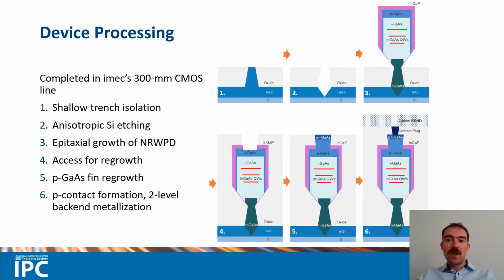These devices are processed in IMEC's 300mm CMOS line. We started with defining a trench with shallow trench isolation, and later this is anisotropically etched to expose silicon's 111 facets to be ready for ART and NRE III-V growth. And next we grew our III-V stack for Nano-Ridge waveguide photodetectors, and later on we exposed P gallium arsenide on the top to grow this P gallium arsenide fin, and this is finished with contact plug formation and 2-level backend metallization of the structures.